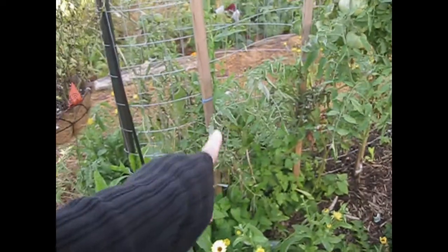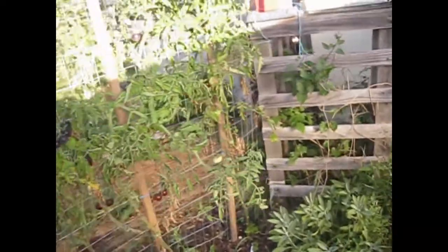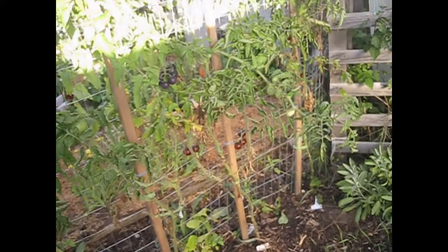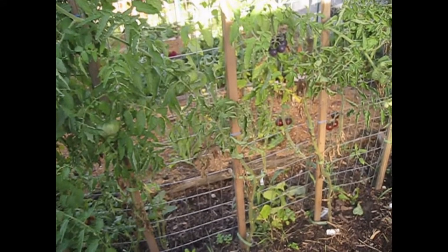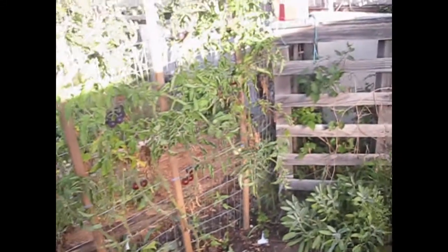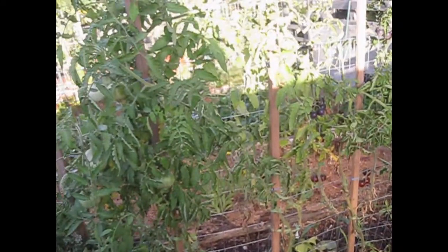I have one Cherokee Purple that's starting to ripen there. And then my Black Creme down here has one tomato there. But yeah, I did get some black spot fungus, and we took care of that with a copper fungicide. Did really well. And then we got some more rain, so now the blight's coming in, but we're not going to worry about it because the season's almost over anyway.